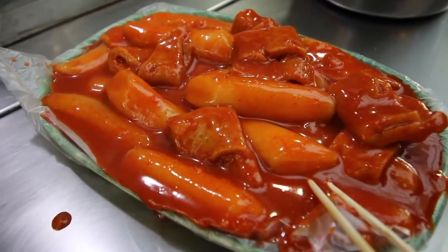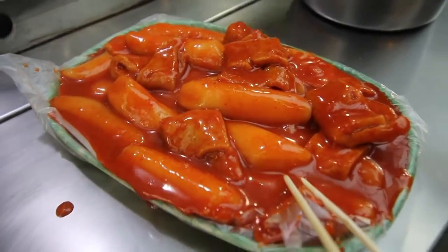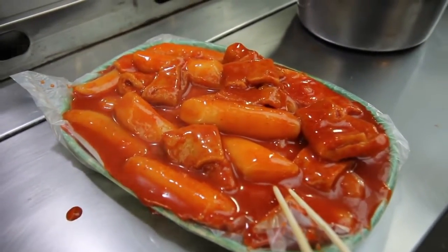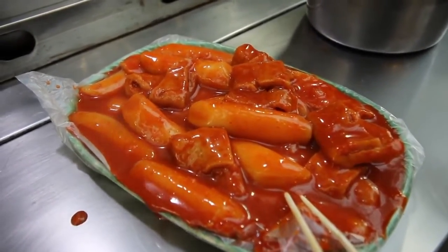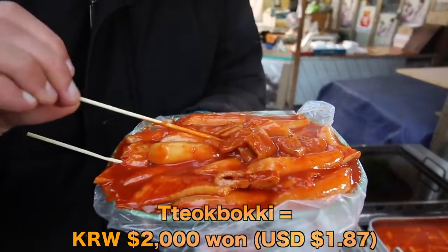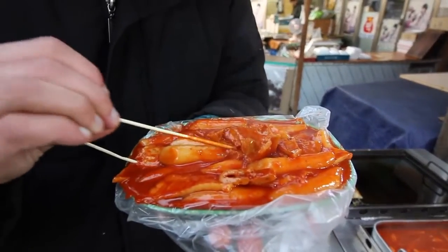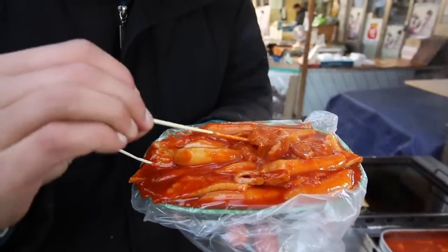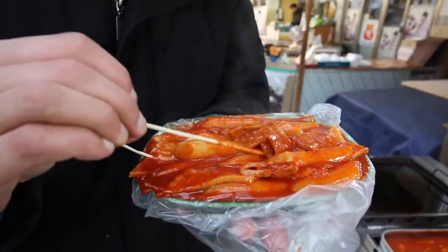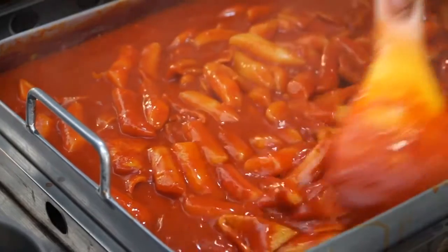Okay, we found a nice little snack to have after a long hike, and this is tteokbokki, which is the spicy Korean rice cake. As you can see, we've got some big pieces of the rice cake in here, and then it's just smothered in this red pepper gochujang sauce. And then this spot that we're at now actually has some odeng, which is a fish cake. So it's the same thing, but just smothered in this red sauce. And this looks spicy and hot. Perfect to warm us up after that nice hike.